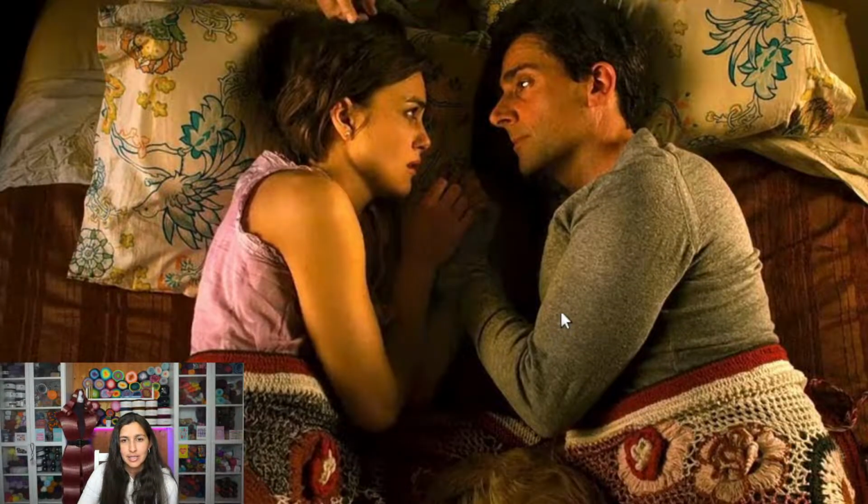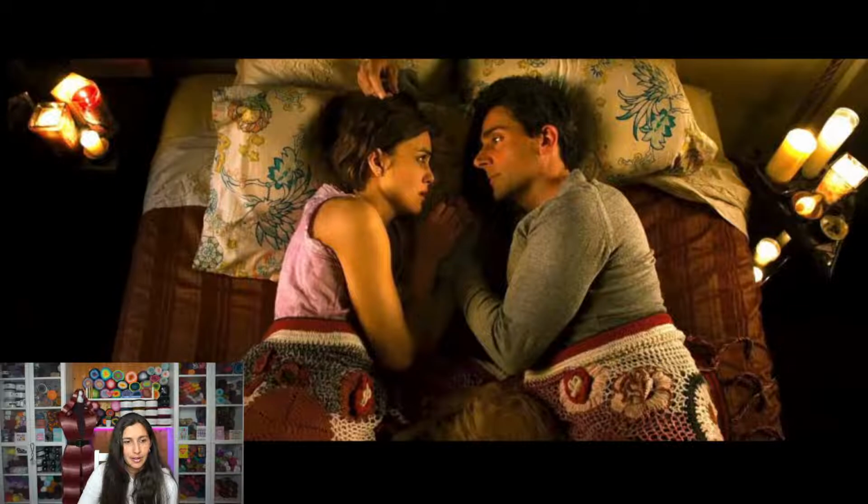Here is the actual final scene of the movie that I was talking about, where they both lay in bed and they are covered with that blanket, so you can see it down here covering them. You can also see a dog's butt in the picture. There's also a dog in the movie. But all three of them are snuggled up together with that blanket.